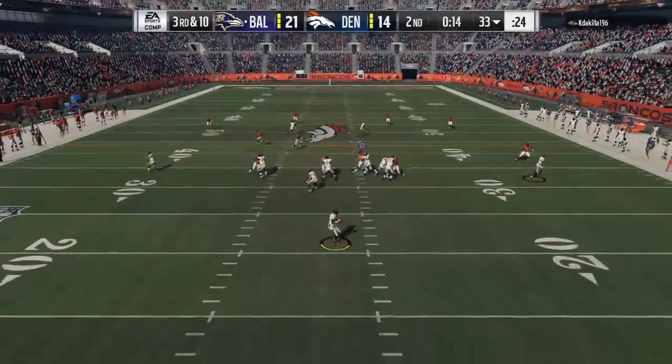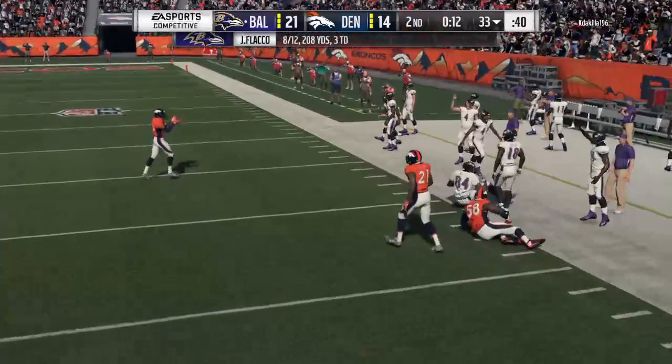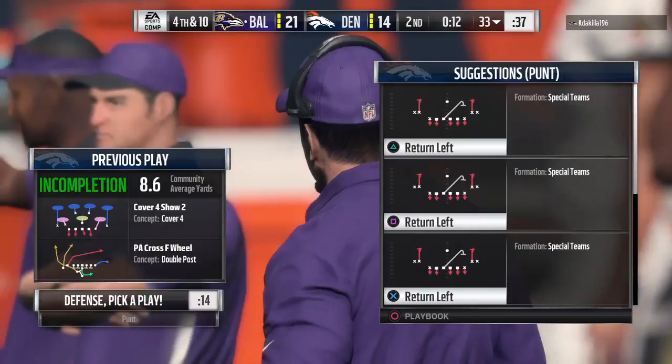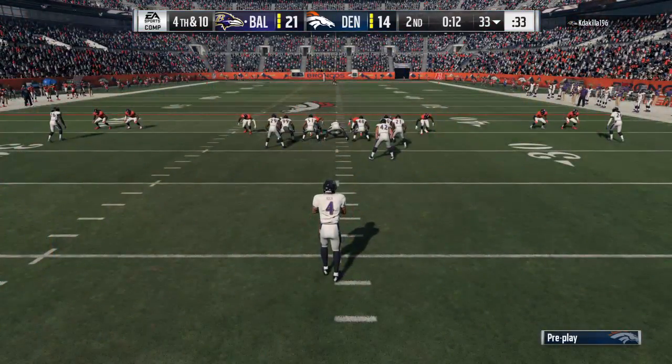Here's Flacco. And that's going to be incomplete. 12 seconds left. I don't know, he had to be pretty quick with his fingers to start and stop after the ball hit the ground. I'm giving him some credit. Well, I'm thinking about the mental focus, you know? Yeah, the mental focus, that's true. Got to stay with it.